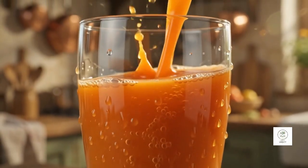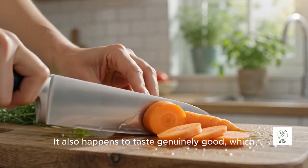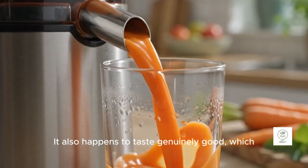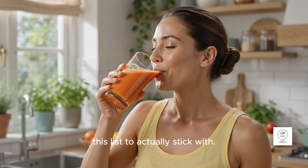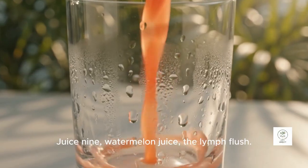Here is how you use it. Juice 4 to 6 carrots with half an apple and a small piece of ginger. It also happens to taste genuinely good, which makes it one of the easiest habits on this list to actually stick with. Juice 9. Watermelon juice, the lymph flush.